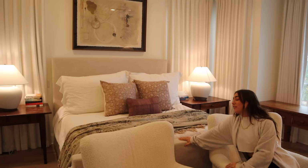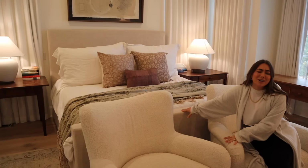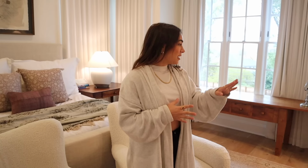And we found those nightstands actually at Round Top. It is an antique fair in Round Top, Texas. I'm sure you guys have heard about it. And we like mixing a little bit of modern with vintage, so the contrast looks really good. This piece is also vintage, and this is Restoration Hardware, and this has been a good dresser.